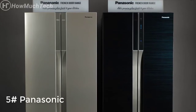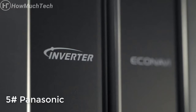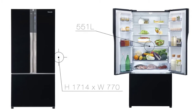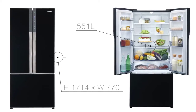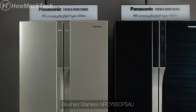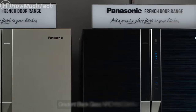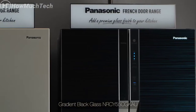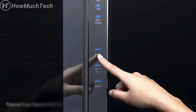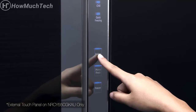These premium fridges feature modern, stylish designs and smart energy-saving technologies, as well as one of the largest storage capacities for any French door of this size. The CY55 Silver has a modern brushed stainless steel look, and the CY55 Black features a flat frameless design with a sophisticated glass finish. Controlling all the fridge settings is made convenient with the external electrostatic touch panel.